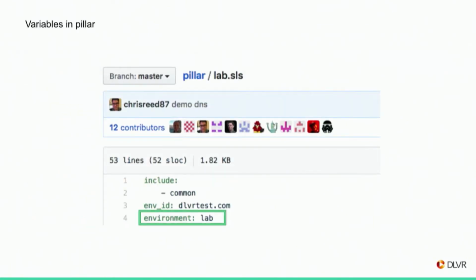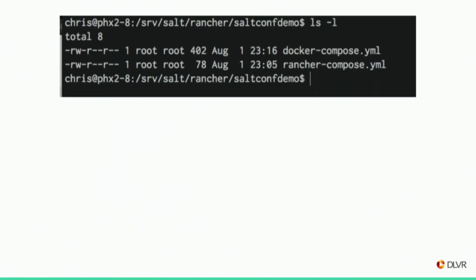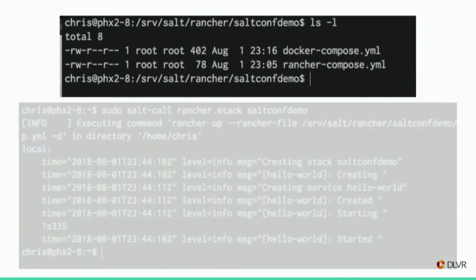And then this is our lab state for Pillar. As you can see, we have the Pillar environment set as lab. So I'm on the Salt Master. I have my Docker compose and my Rancher compose files loaded. How we have it set up is we have our Docker compose and Rancher compose files in our Salt file root. That's how we have it hard-coded in the Salt module, but you could easily tweak it to have them somewhere else. So we've got our files here, that Docker compose file that I just showed you.